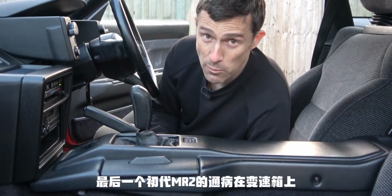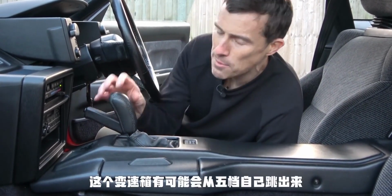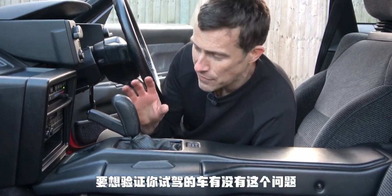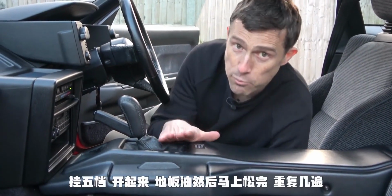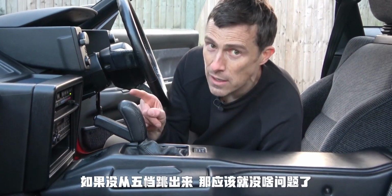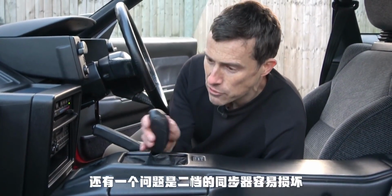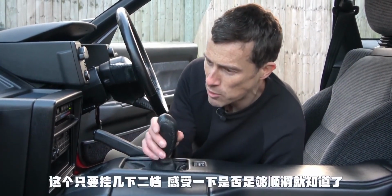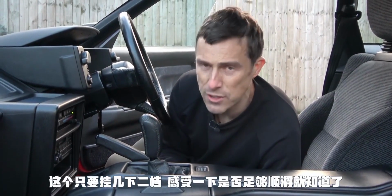The last common problem with the Mark 1 MR2 is with its gearbox. They can have a tendency to pop out of fifth gear. To make sure the car that you're test driving doesn't have that issue, get into fifth gear, drive along, floor the accelerator and abruptly lift off. Do that quite a few times. If it doesn't pop out of fifth, it's probably all right. Another issue it can have is the second gear synchromesh can go. Just make sure that it goes into second gear nice and smoothly without any kind of grinding or notchiness. Should be fine if it does.